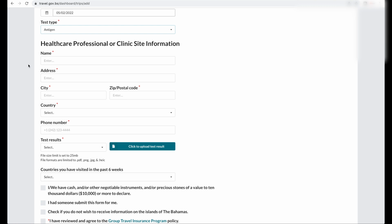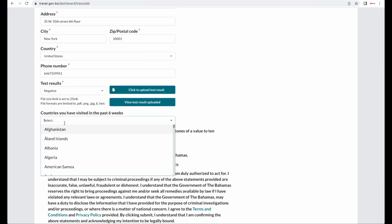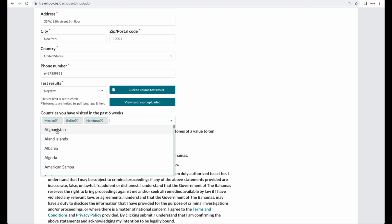Next, enter the information where you had taken the test: the name of the clinic site, full address, the city, country, phone number, and your test results. Be sure to upload a picture or a screenshot of your test results. Next, select all the countries you have visited in the past 6 weeks.